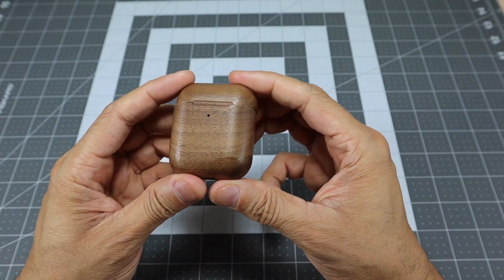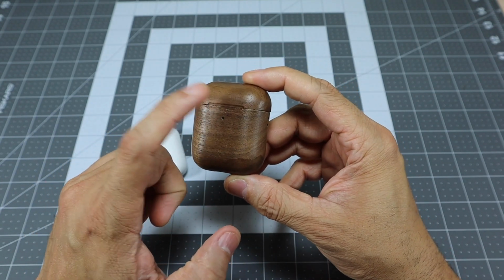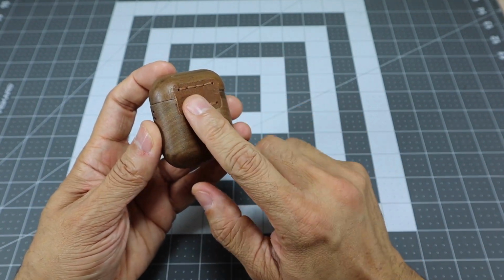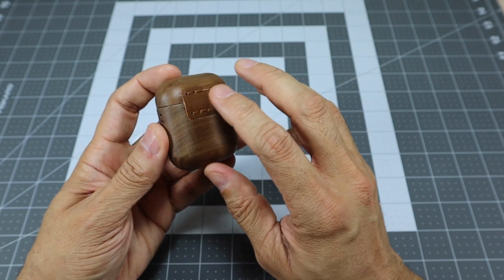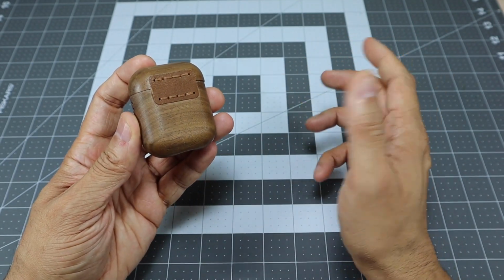So taking a look at the case itself, it looks really similar to the AirPods case. I think they did a really awesome job matching everything up. So you have the little tab right here where you open up the top. And then you have this leather hinge, which looks really awesome also. I wasn't expecting that. I didn't really look too much into how it looked all the way around before I asked them to send it to me, and when I got it and I saw that it has this leather hinge, I thought it looked even cooler.